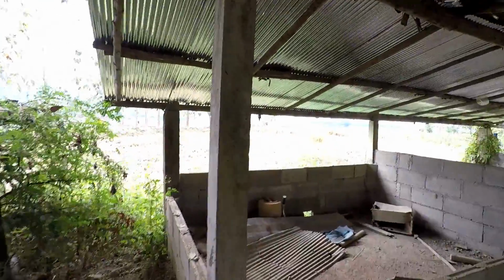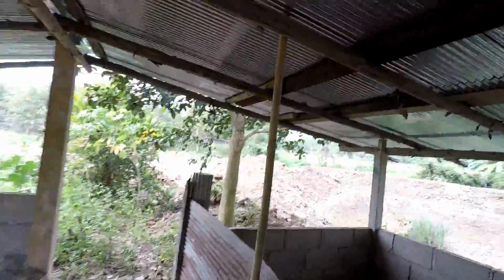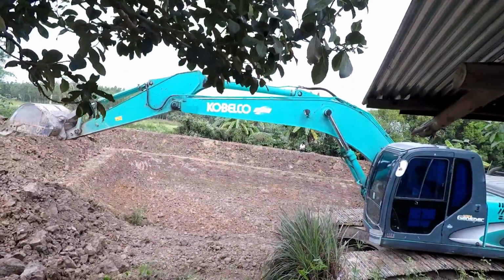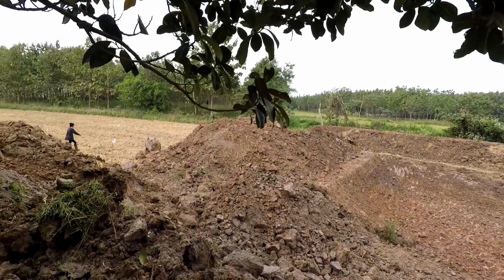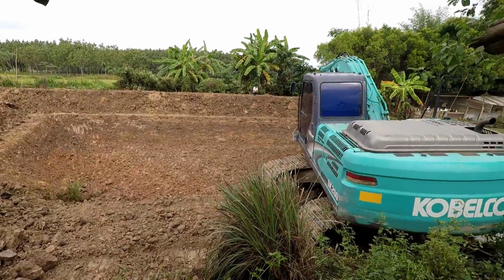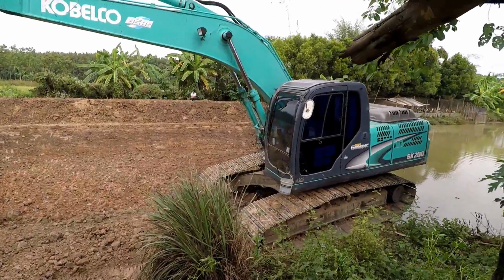That's immense. Oh, my little boy's in there. Right, so out we come now, and you can see how deep it is already. And that's pretty deep. And you can see a huge amount of soil coming out. The guy with the digger certainly knows what he's doing.